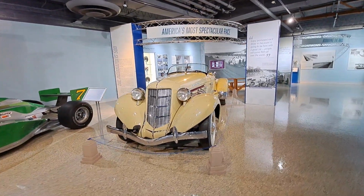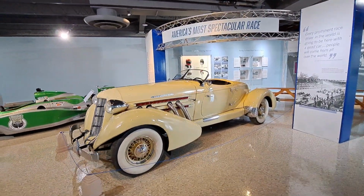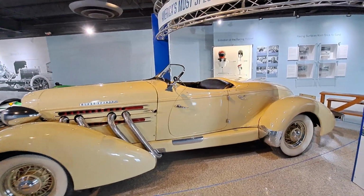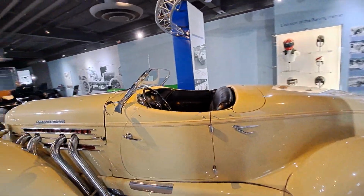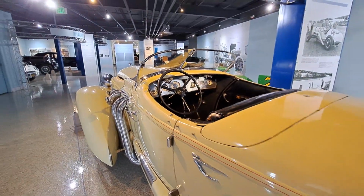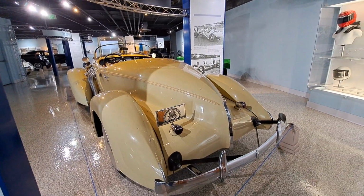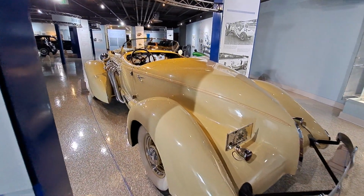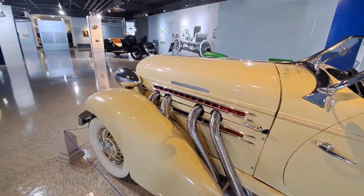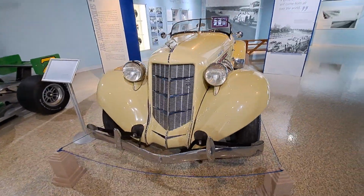Aha, I knew we'd see one all done up. This is another Auburn boat tail speedster. This is the one that's my favorite classic car. I'm going to show you some details on this. This one has an original interior. You can see the wear on it in the corners. Kind of a nice survivor. There's the boat tail on the back. Just a spectacular body design. Great car. Get a view of the front. Got the nice wire wheels, chrome headlights.